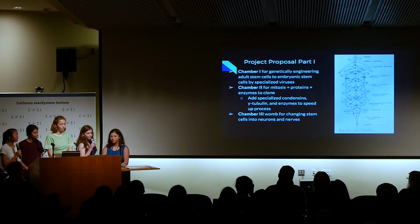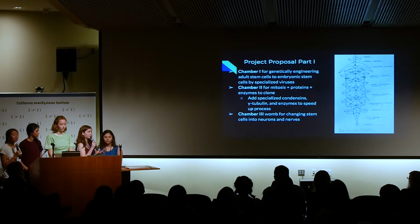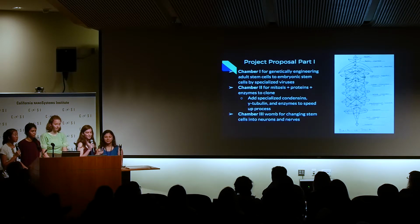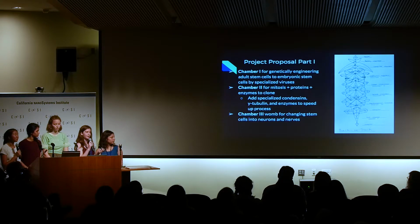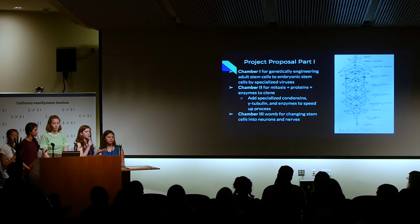For our project, we created an exospine with a series of chambers, five in total when you don't count the computer chamber, and two attachments. Each chamber has its own specialized use. For chamber 1, we are genetically engineering the adult stem cells, which we will take from the hip, into embryonic stem cells, because adult stem cells can only change into one specific type of tissue, where we extract it from, and we don't want to turn that into hip tissue. So we have to genetically engineer them to be more like embryonic. We will do that with viruses, specializing them to only inject the DNA that we want them to.